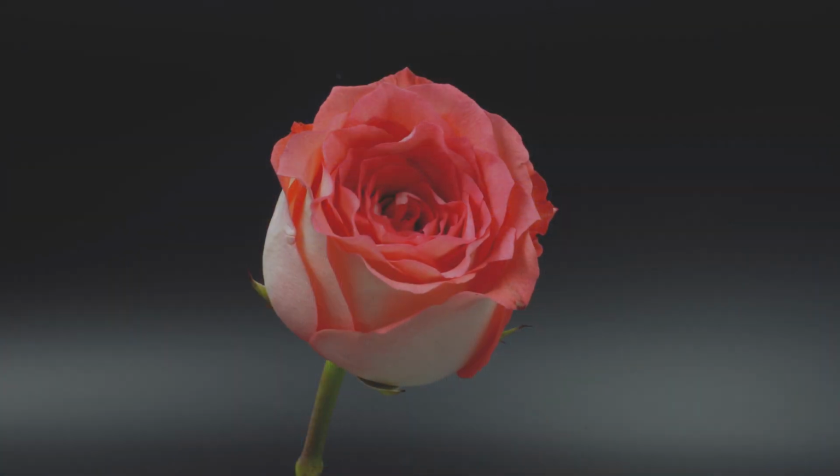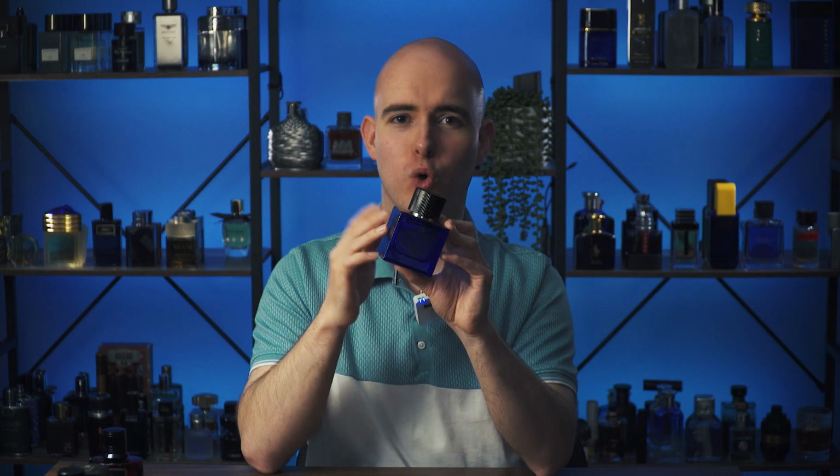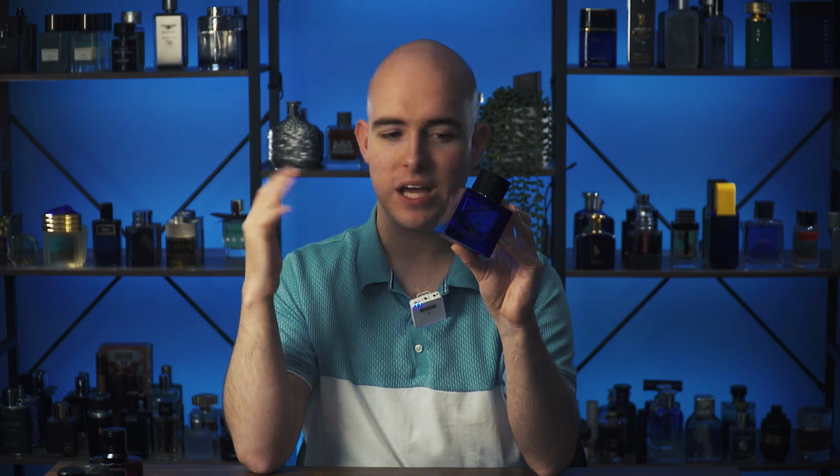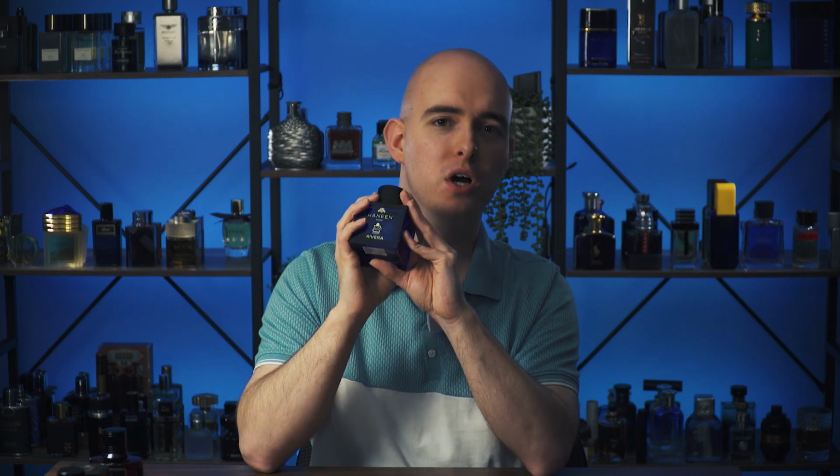It has a very nice Turkish rose note in it and the florals in the background, but it's not too feminine. It is just very smooth, and how they got the quality from this, I don't even know. It has that cypriol oil or nagarmotha kind of nuance to it as well. It's just super, super good.